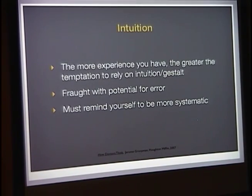So first, the use of intuition. These are his comments. The more experience you have, the greater the temptation to rely on intuition or gestalt when making medical decisions. But this is fraught with potential for error, and you really have to remind yourself to remain systematic.